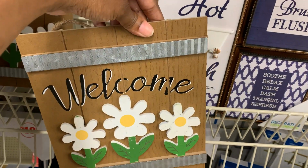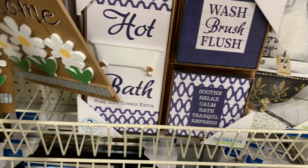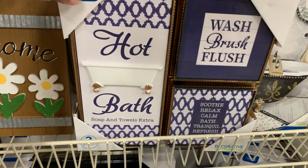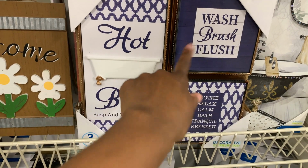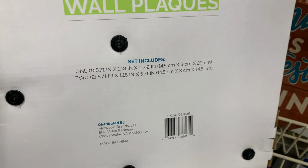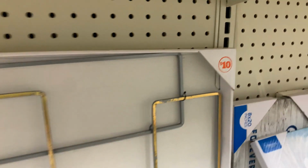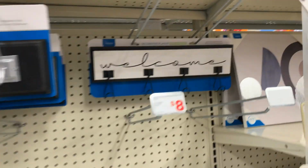They had a few cute little signage pieces that I thought were cute. Only $3, not bad. This one right here, I thought it was real pretty because blues are nice. And so you'll get this set. You get three of them, a long one, two square-like ones, and you get all those pieces. And they had a little antique looking frame. This piece right here, $10.